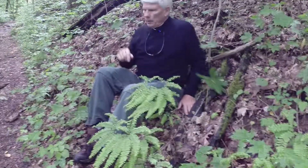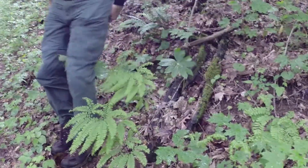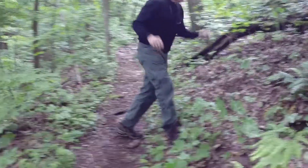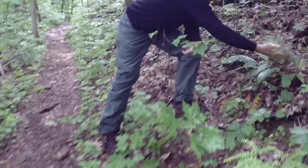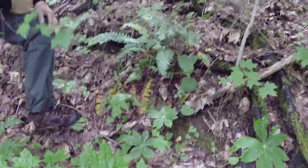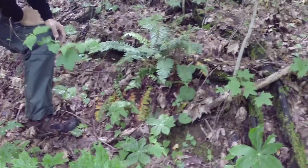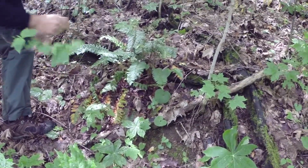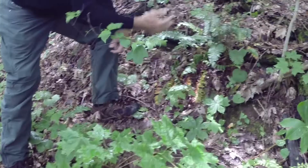Now, as you're going down, you're also going to see a number of other ferns. We don't have to go far. Right here is perhaps the most common fern you're going to see in your hiking in this part of the world, and this is a Christmas fern. Most of these leaves are up new for this year. It is evergreen, so it stays green over the winter.